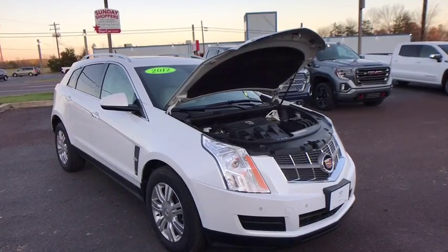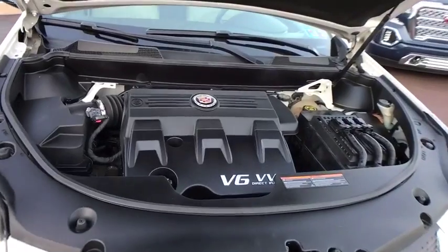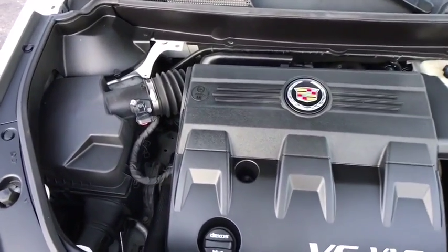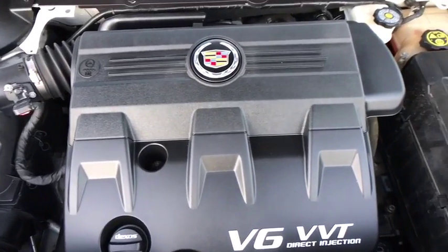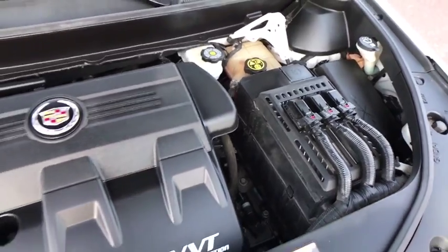Looking for the right vehicle? Check out the 2012 Cadillac SRX. The Cadillac SRX is beautiful from every angle. For driving enthusiasts, there's track-tuned handling, advanced engine power, and the added confidence of available all-wheel drive.